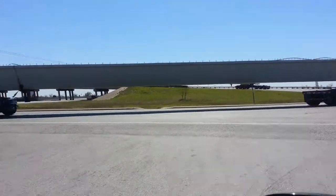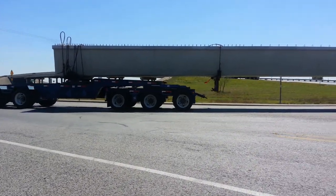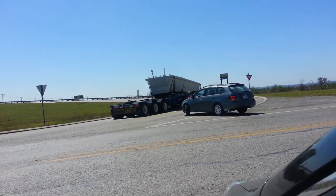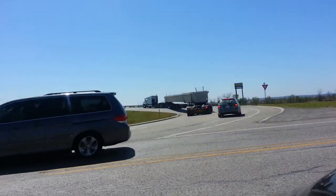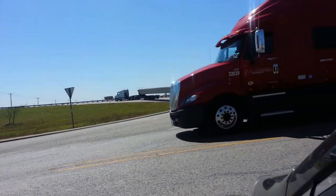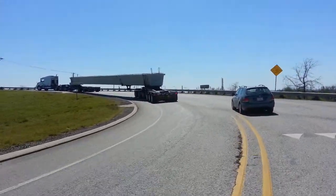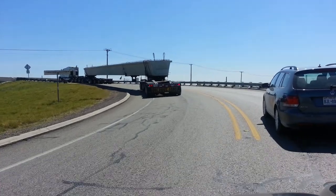I just thought it was very cool how these back tires turn independently and hydraulically to get around these corners. See how the back tires are turning? That is so cool how the back ones are turning.